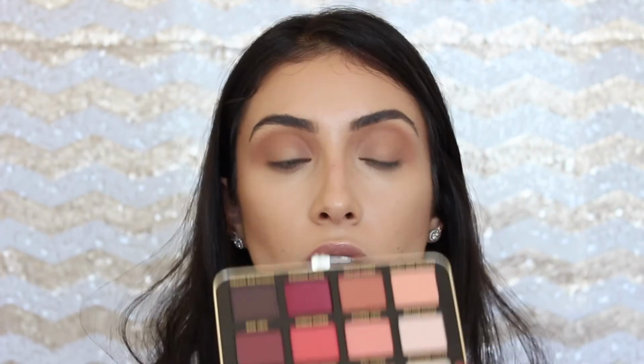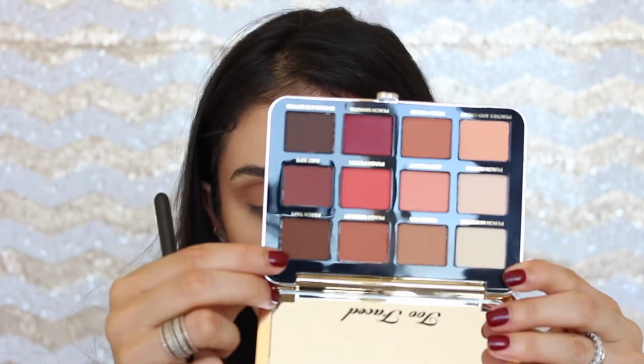And then with a MAC 117, I believe it is, the numbers wore off. I'll double check and I'll make sure to link it below. I'll link all of this below. We're gonna go in with Peach Tart.